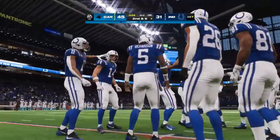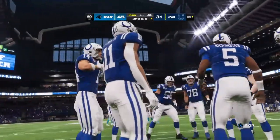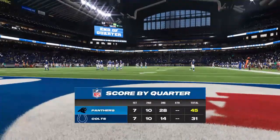Jadeveon Clowney there on the stop. So both offenses come to life here in this third quarter as this is shaping up for a good finish.